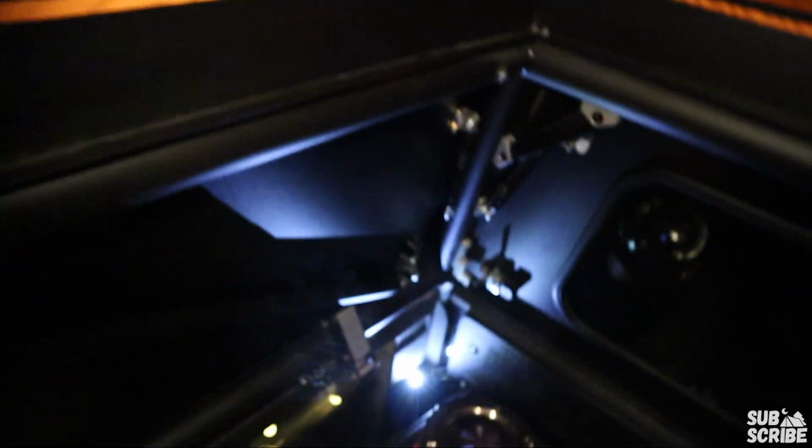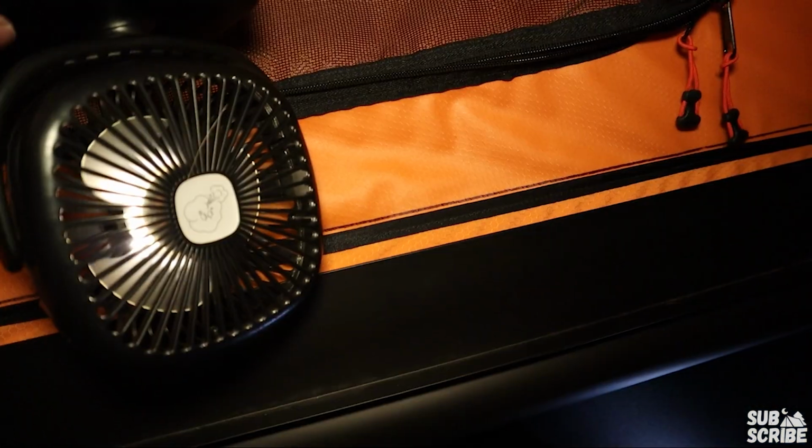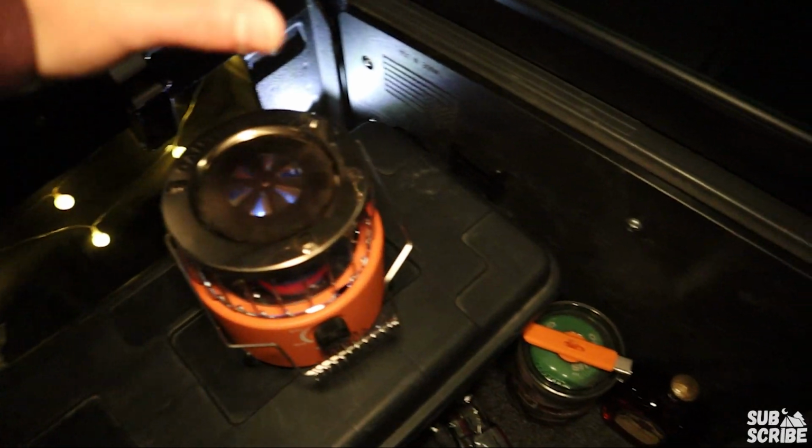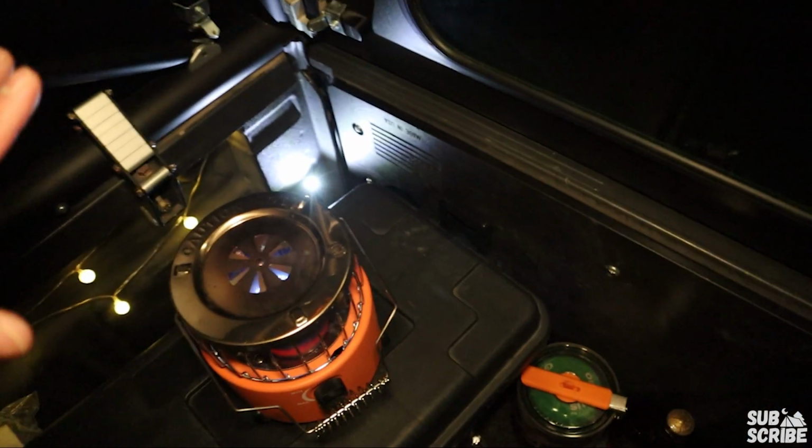Let me get this fan going so we can circulate some of this air here. So I believe there are 3 settings, so this is the lowest setting. So the heater gets hot probably like right around here. It's doing a pretty good job. It's staying quite warm in here now.